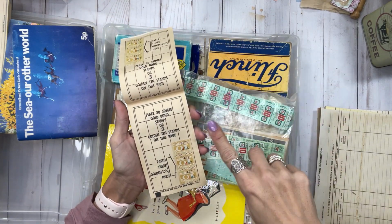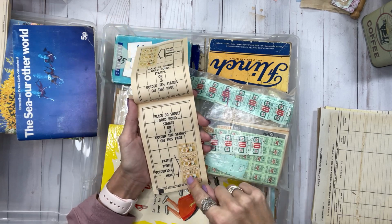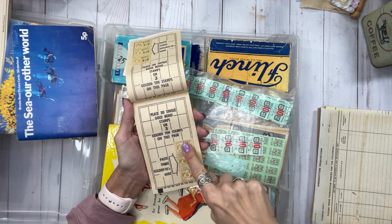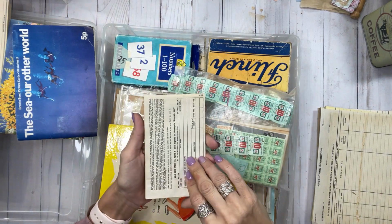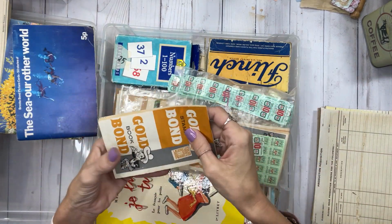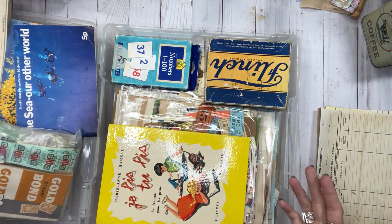a little thing would spit out, or the cashier would hand you these little tickets, and they're sticky on the back. You would just lick the back of them and stick them on here, and then you could turn these in for whatever the store was offering. It may be a set of dishes, or maybe a coupon or something like that.